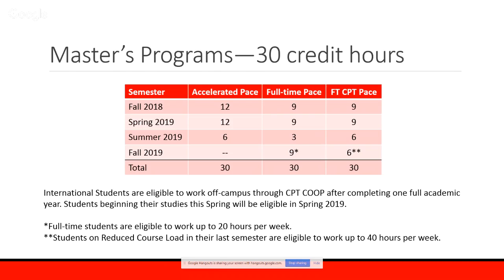So if you look at the full-time pace, this is a full-time student taking at least 9 credit hours per semester, and then 3 hours in the summer. So for this student, they would be able to do an internship in the summer of 2019, a full-time internship, and then after the end of summer, they would end that job and they would finish their degree with full-time hours in fall 2019. Students are allowed to work part-time when they're enrolled full-time in that last semester. So you may be able to work full-time through summer and then continue in the same position for 20 hours a week during your last semester.